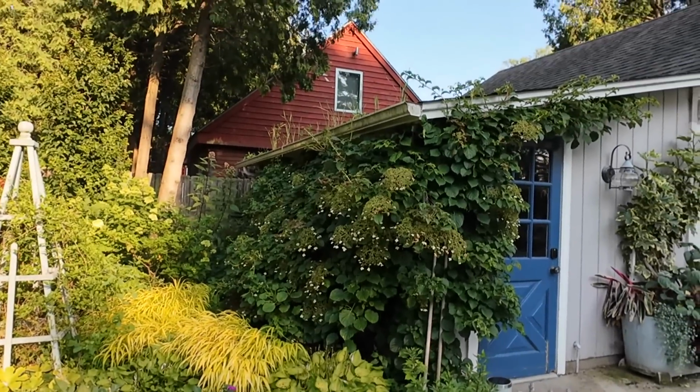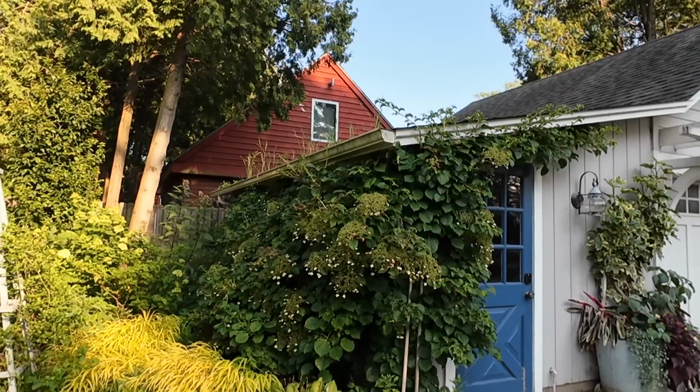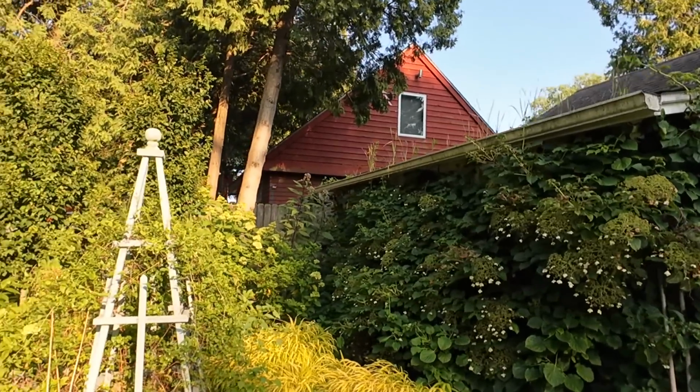I'm calling the gutter Mr. Much More Patience garden because he keeps saying he's going to get up there and clean that out. And every day I'm like, well, pretty soon you're going to pull out those weeds and it's going to come out in one fell swoop.